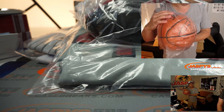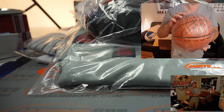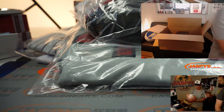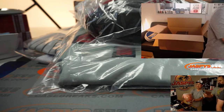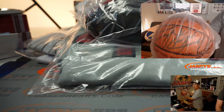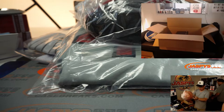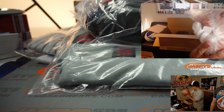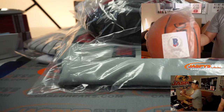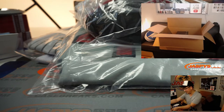Basketball. Let me see. A big autograph. Dennis Rodman? Yeah. You nailed it. Nice. It's Dennis Rodman. Kind of hard to see through the plastic right there, but there he is. It says Dennis Rodman on the little tag right there. That's pretty cool. Beckett card. I'm sure there's a sticker on here somewhere. Keep it protected inside there, so you can inflate it, put it in a nice little basketball case.